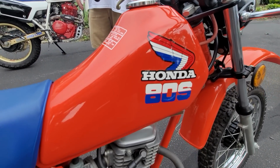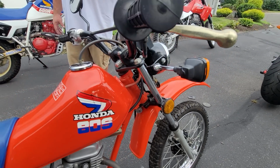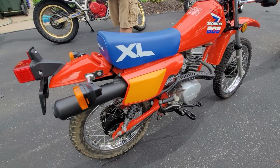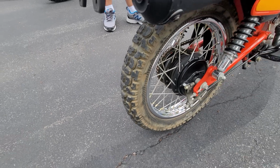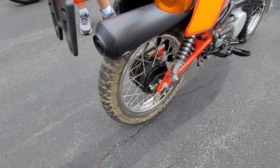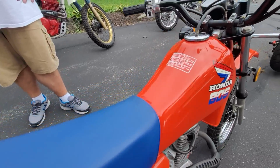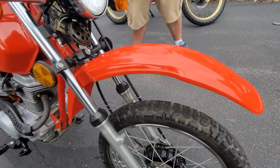I have all the original paperwork: owner's manual, service manual, parts manual, sales brochure, assembly and prep manual, you name it. And it is absolutely pristine. These are the original tires. They kind of turn a little bit of a weird color after 36 years, but those can be cleaned up with some cleaning chemicals. But the paint job and the seat and the levers and the bars, it still has a plastic coating on the levers, all the stuff you look for, just pristine.